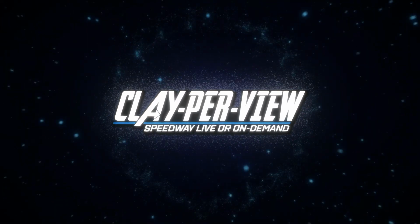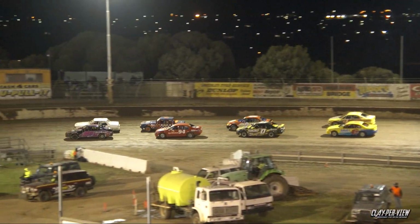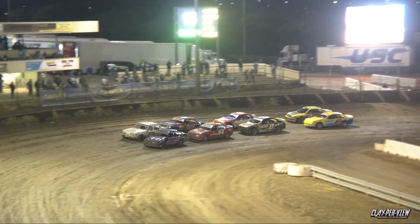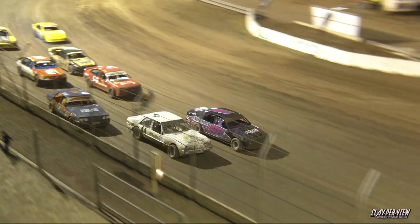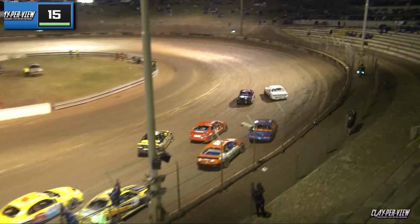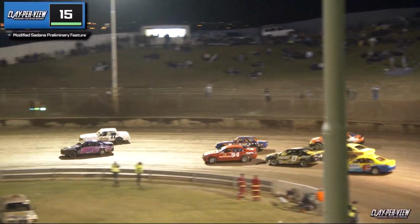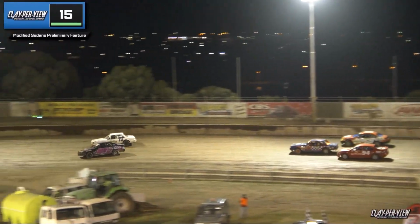Modified Sedan Series preliminary A main on the racetrack right now. This one over 15 laps, the first of two feature events you'll see here tonight. As we go green, reverse grid here in the first of our feature events for the modifieds. Kayla Knox will lead them down through turn number 1 and 2 as they race down the back.